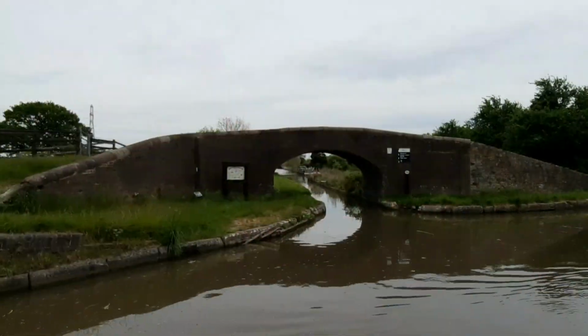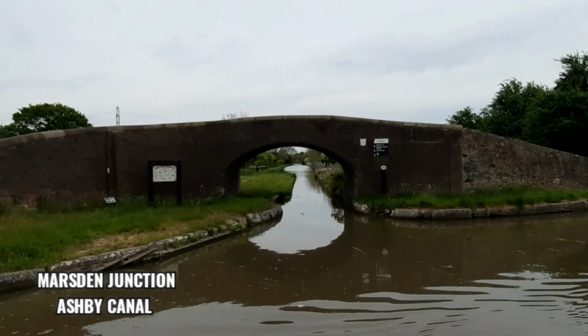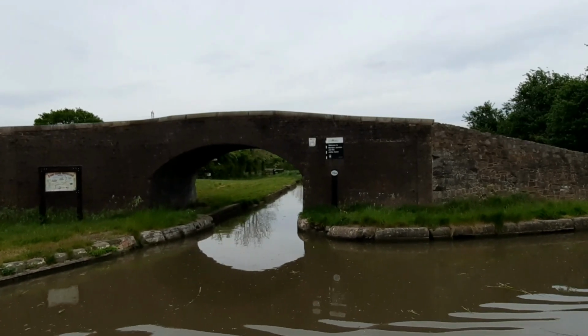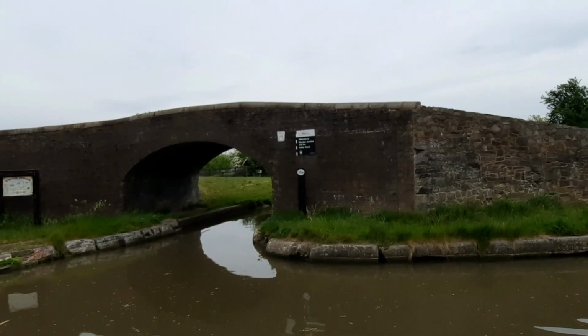It's a beautiful canal. I'm really looking forward to it. Nikki's looking forward to it. It's going to be wonderful. Yeah, the Shropshire Union, I think, will always be my favourite canal, but the Ashby certainly holds great memories. It's a beautiful canal, absolutely gorgeous, so picturesque. It's breathtaking, and there's so much to see and do.